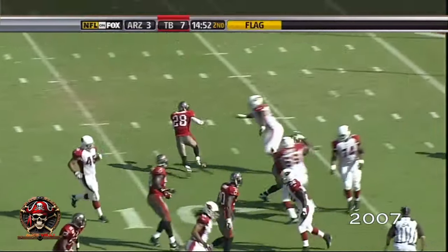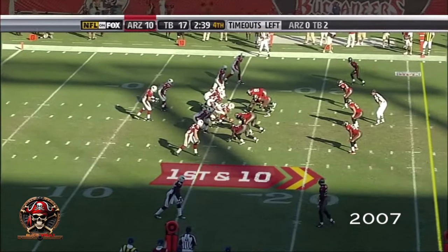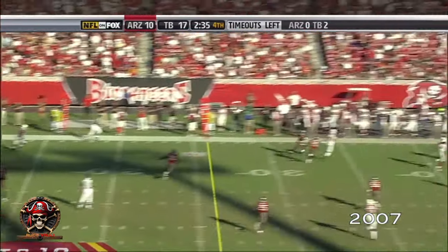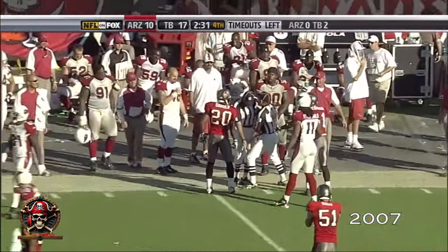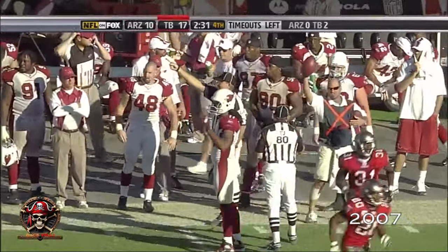Looking for the house. A marker is down. Here we go. Most likely Arizona's last shot to at least tie it up. Going deep. Intercepted. Is he in? They're talking about it. He is in. Intercepted, and it'll stand. Jermaine Phillips.